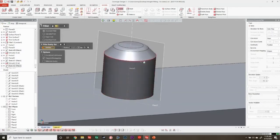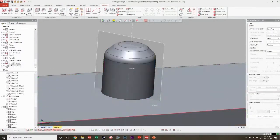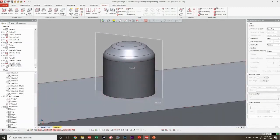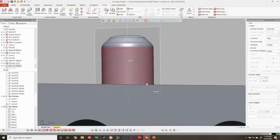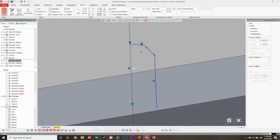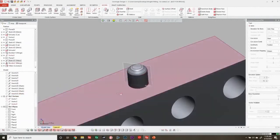Okay, and go ahead and add our own round. Let's see if 0.1 works. That looks pretty good. There we go. All right, if I take a look, I'm suspecting it didn't connect it. Yeah, so it's not quite connected yet. I could use a move face on that bottom face there and pull it down. But again, I've got an underlying sketch, so I'm just going to double click that sketch to go in and edit it, pull it into the part a little bit. All right, and there's our revolve. Okay.